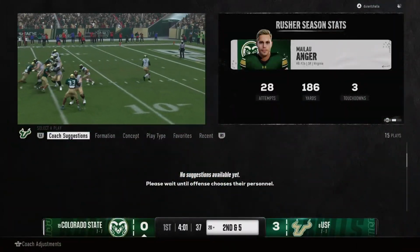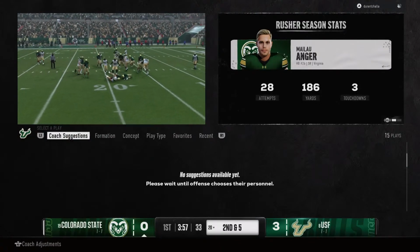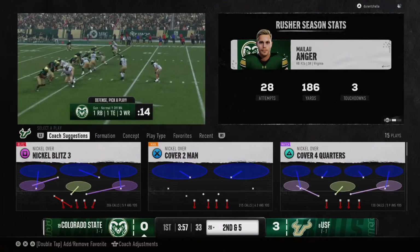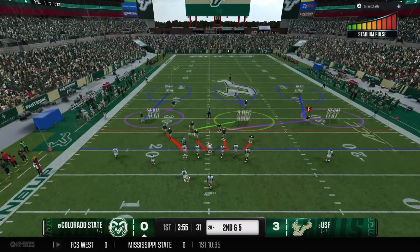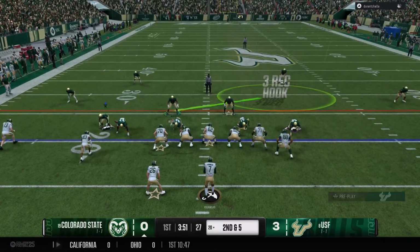I'll take that every single time. Offensive line does a nice job up front. This back's vision and ability to get positive yards by lowering his pads on full display right there. The gain makes it 2nd and medium.